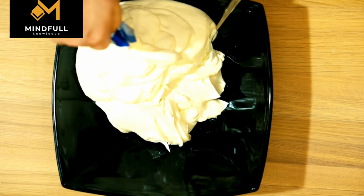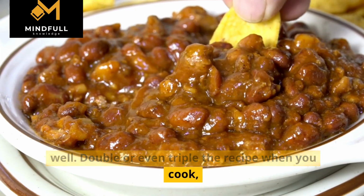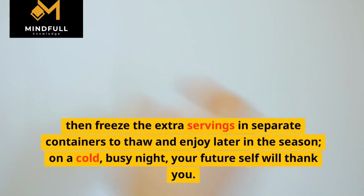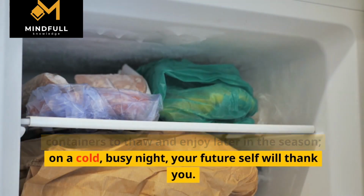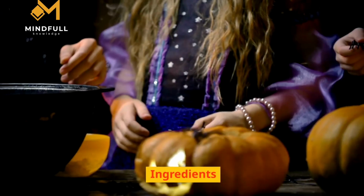Another plus. Our southwestern beef chili with corn freezes well. Double or even triple the recipe when you cook. Then freeze the extra servings in separate containers to thaw and enjoy later in the season. On a cold, busy night, your future self will thank you.